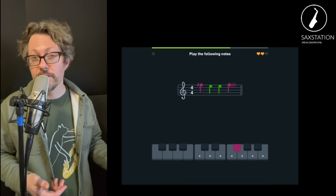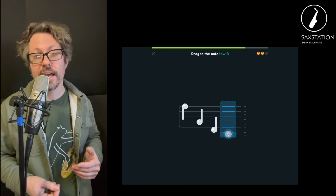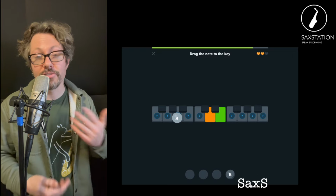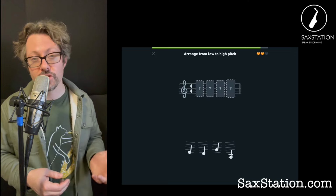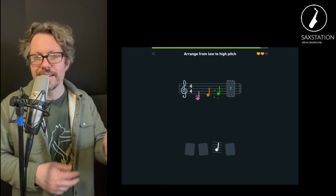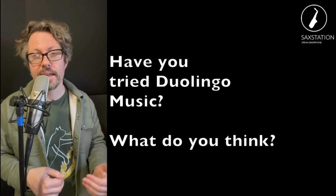You can start to learn to read music if you don't know how to yet. You can work on reading rhythms, finding pitches, and learning different facets of music theory. So you'll learn about flats and sharps and key signatures, different things like that. I think I might actually go back to the beginning and work through all the levels, but I did skip around to try and figure out where it actually got to at this point and how useful it might be.